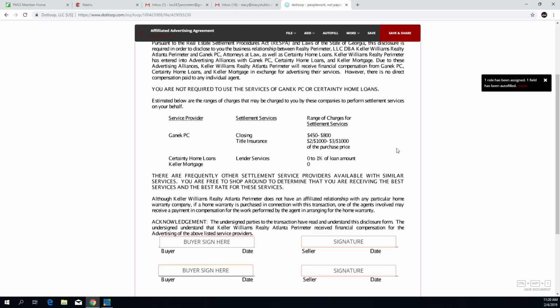And here there's these. Every brokerage in Georgia that has any sort of relationship, it could be Sotheby's, it could be Better Homes and Gardens, if they have a preferred vendor that has space in their office, they have this kind of form too.